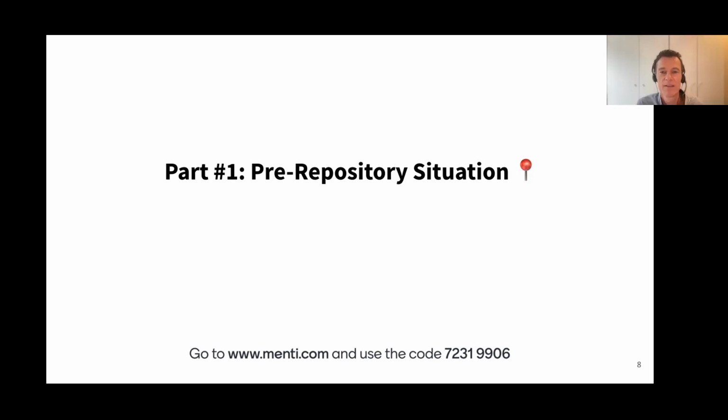Yeah, definitely. How was that for you, Markéta? Did you have to convince someone to get a repository, or how did that work?